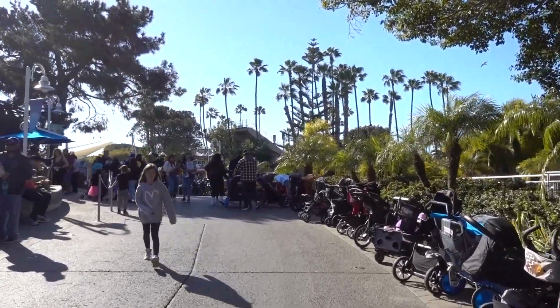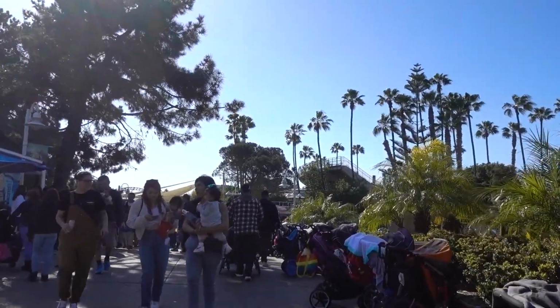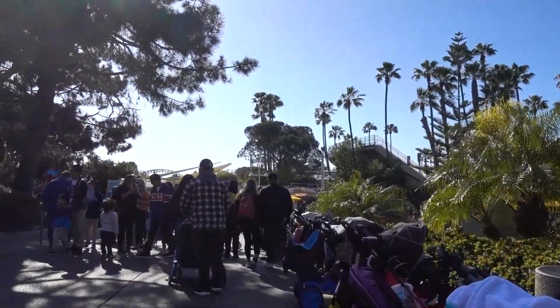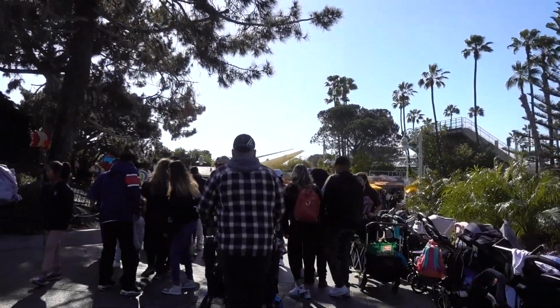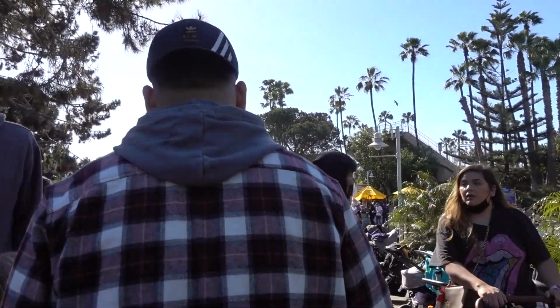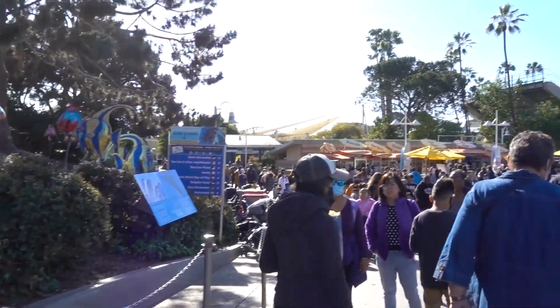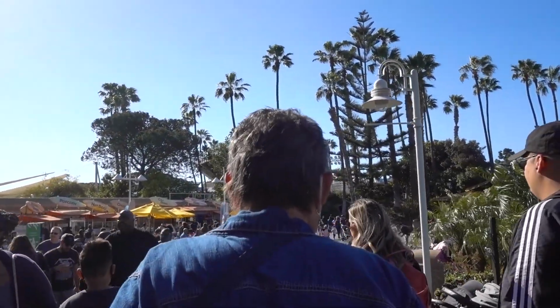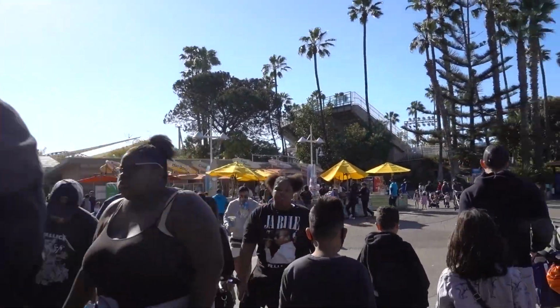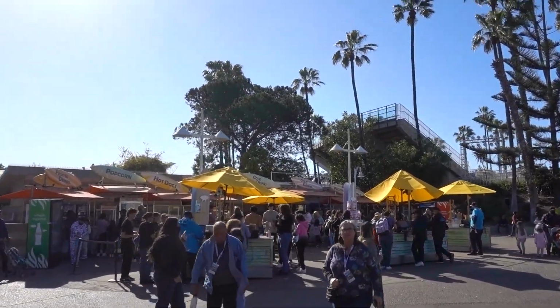This is the infamous stroller parking lot. This is where all the strollers come to feast, I guess. Yeah, it's because of the dolphin show. A bit of a traffic jam here. Look at it. All right, just some snacks out here.